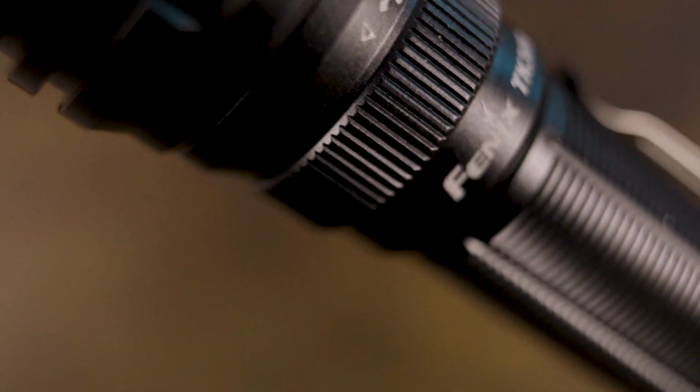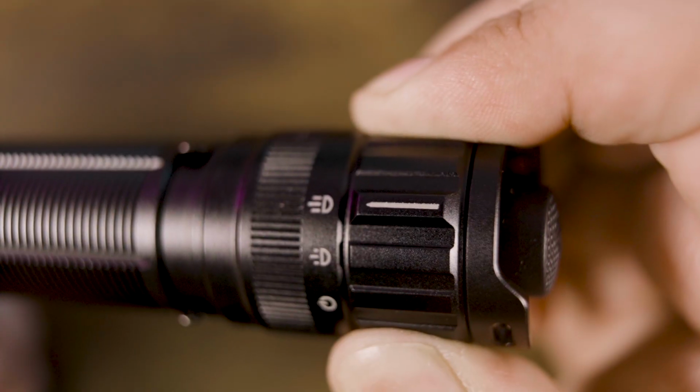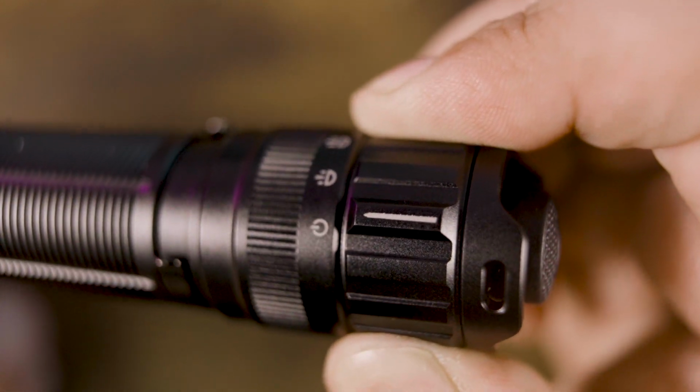Another thing I really like about the TK30R is that it shows the best of Fenix product design. It has everything that you need, but nothing extra to complicate the usage. It's rechargeable, durable, waterproof, and the rotating dial to control the power output and to lock it is very helpful, and it comes with a holster to carry it around.